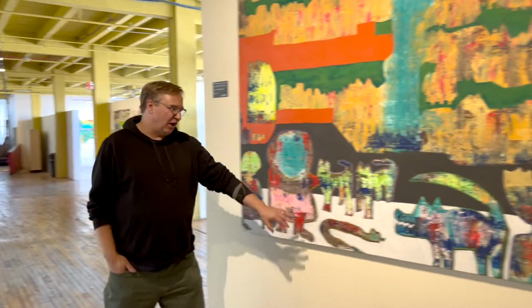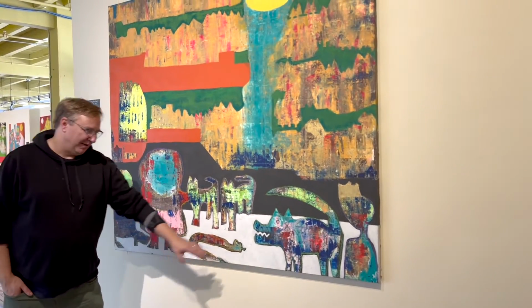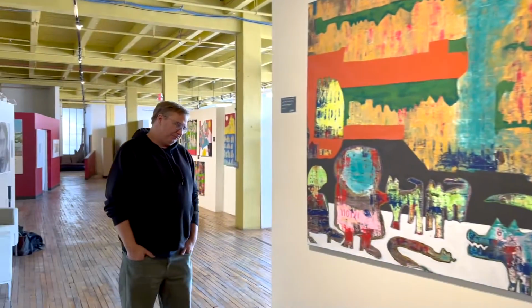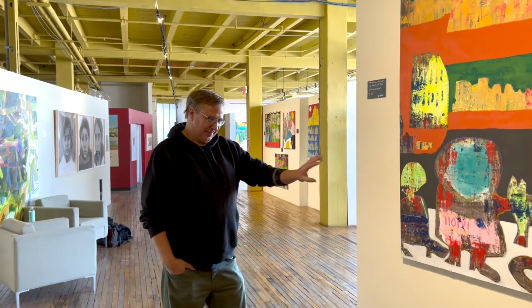So we have some of the dogs from the earlier paintings, some of the figures from the earlier paintings, all coming back in one of the last paintings I did for the show, that has all the sense of unease that comes through in all the paintings.